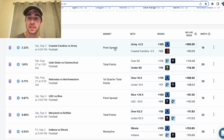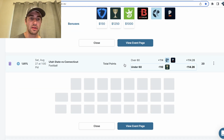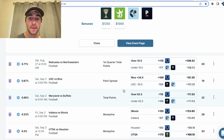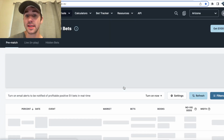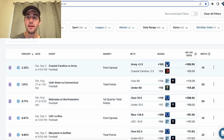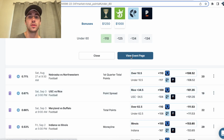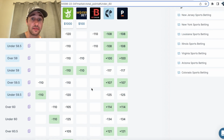Ooh, it's back. No, it's not back. It looks like this just moved down to plus 100, but I do like this bet, Army plus 2.5 versus Coastal Carolina. But essentially, you can see these college football lines are really starting to move now, which is pretty fascinating. So hopefully we're able to continue to find some good bets because, again, my goal as a sharp, profitable football bettor is literally just to place as many bets as I can from the OddsJam Positive EV screen every single day. And you're guaranteed to be up money due to the law of large numbers. You just need to place enough bets, right? You need to place enough volume.